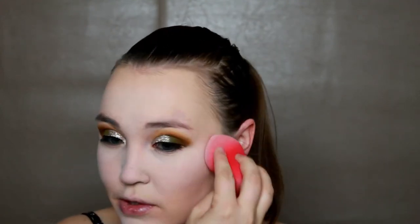Hey. I did not realize it was gonna be so white. How do people with darker complexions use this? If it's so white on me.